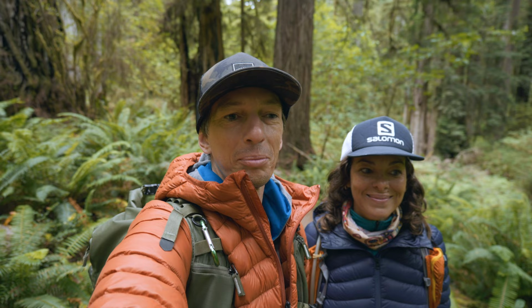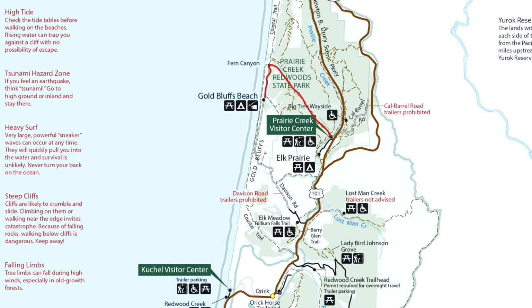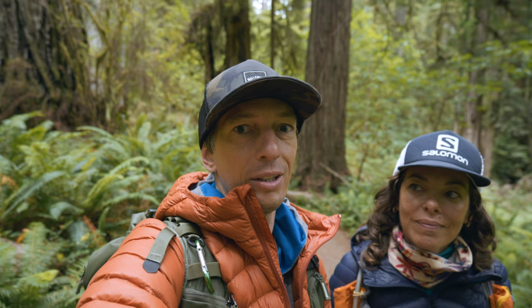And today we are hiking the James Irvine Trail, which is supposed to be the best hike in the park. So I hope we're gonna have a lot of fun. We are trying to do the whole loop, so basically go up James Irvine Trail all the way to the beach, walk a little bit on the beach and connect it with the Miners Ridge Trail and loop back, which is around a 13 mile hike, so probably our longest hike in the park, right?